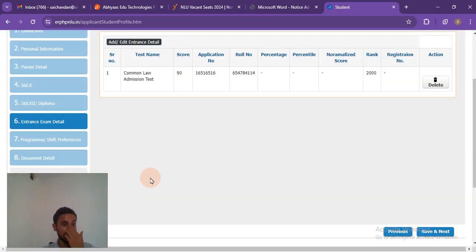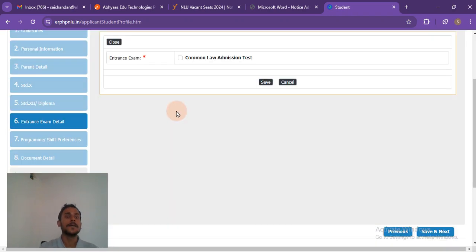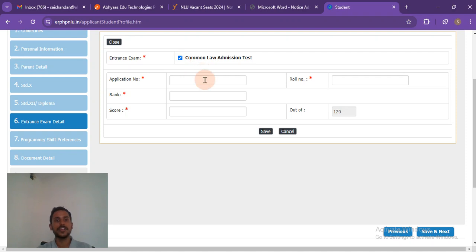Then in the sixth slab, you have to mention the exam, right? The only exam, obviously, this has been taken as outsourcing maybe, but anyhow, you have to click at the only available option, that is CLAT, and then you have to fill in your CLAT details, that is your application number, your admit card number, that is roll number, right? The score that you got, the rank that you got out of all other students.